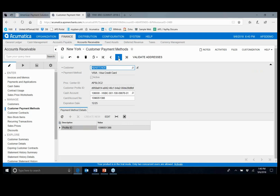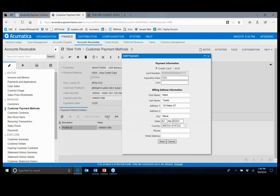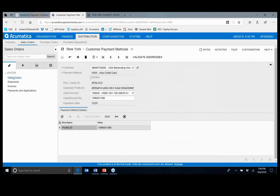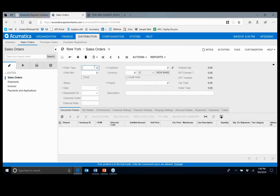You can have as many credit cards set up under the customer. There are no limits. I know that with Authorize.net, which is something that many people use, there's a limit of 10. With us, you have to forget about the limits and just enter as many credit cards as you need. The information that you will be entering when you enter a credit card is what you see on the screen right now. We will tokenize the information and store it in our secured vault. And then you can basically continue your standard workflow process within Acumatica.